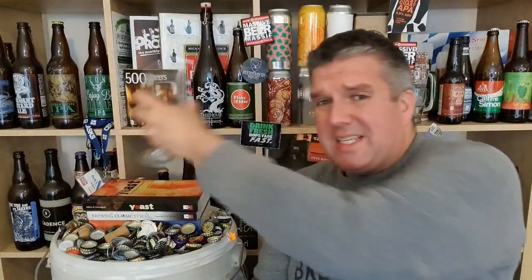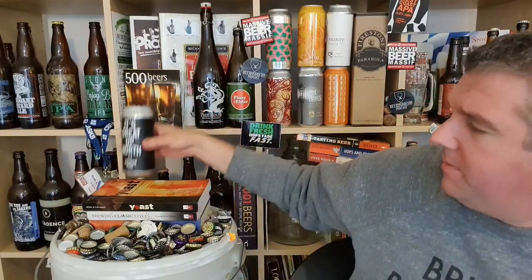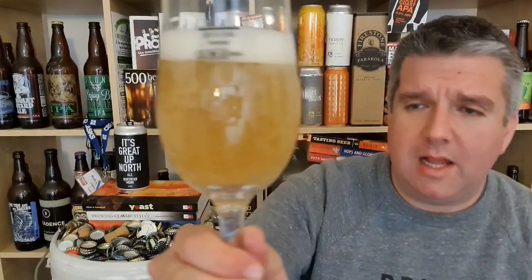From all accounts, I'm expecting a pale ale. Expecting something a bit like Eternal, which is one of their core range. Something maybe a bit like Faith. So, beer in the glass. Very effervescent.